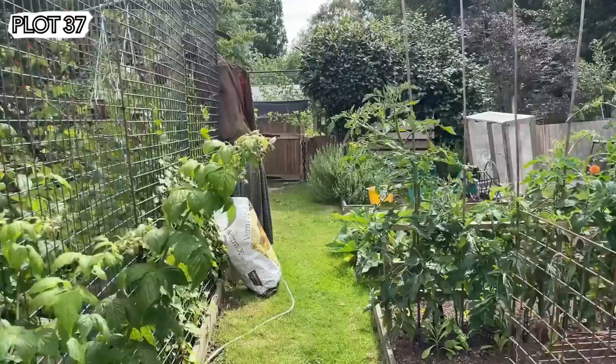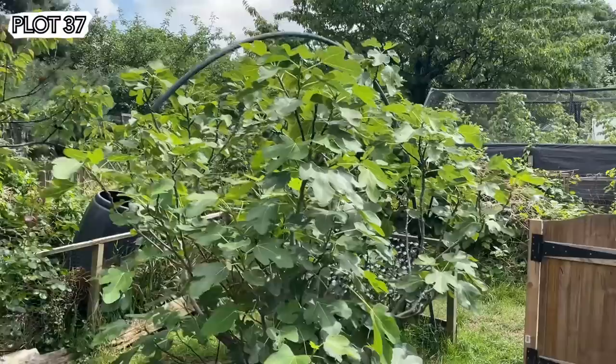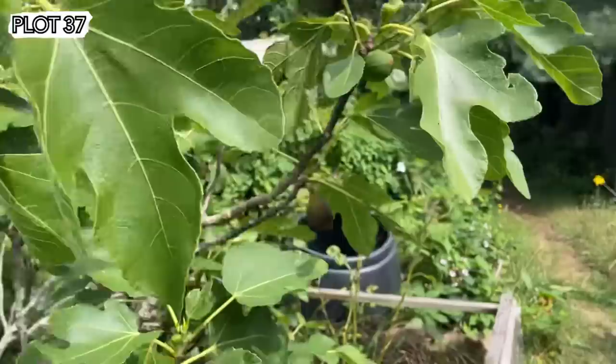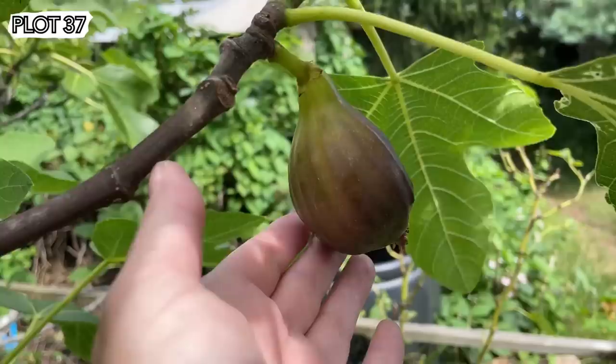Have a look at this. It's very exciting. So this is our fig tree, which is a little joy. No, I still haven't fixed the side of the gate, but look at this. Hang on, I've got to go out and around to show you. Look at the beauty. It's ready. I'm going to go and get Mum. We're going to pick it and we're probably going to eat it. This is the first one of the year.